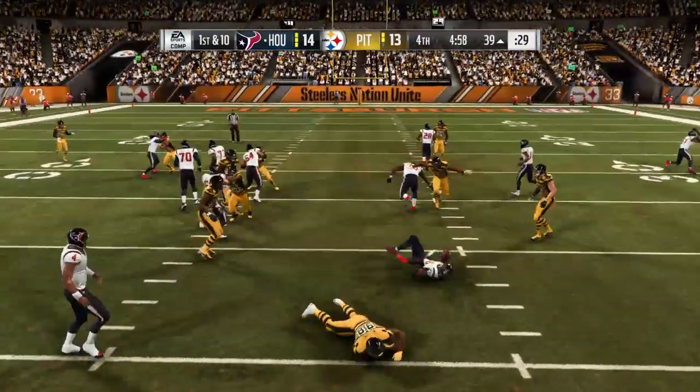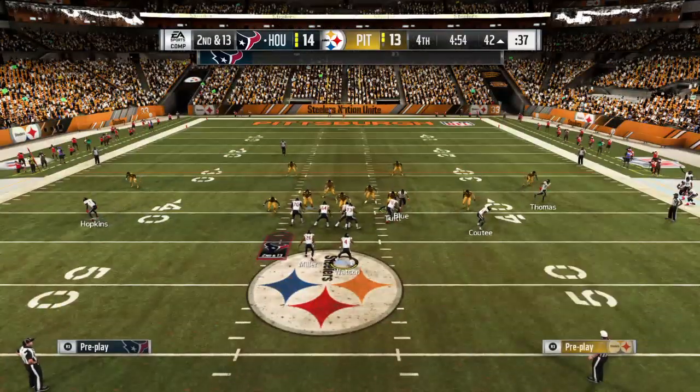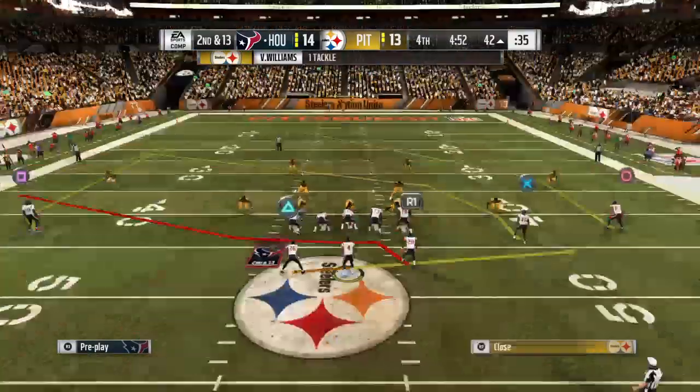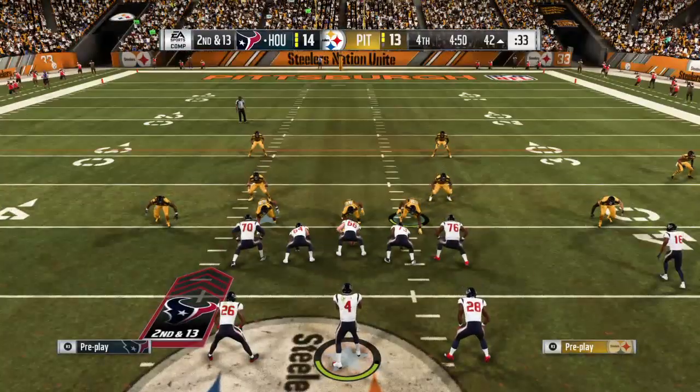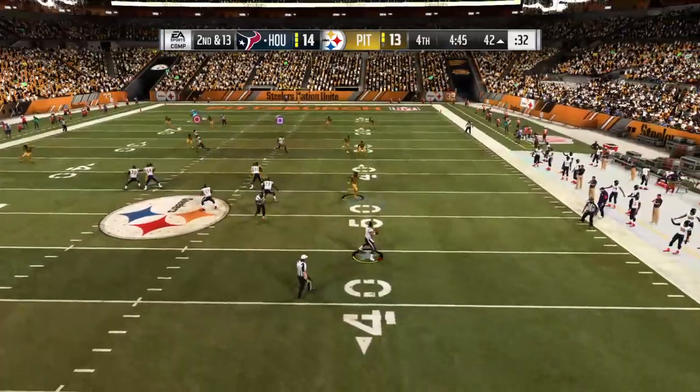They'll run it now out of the gun. And it's been like this all night long. Nowhere to run as they stop him behind the line. That'll set him back with a loss of 3 on the play. Here's Watson, and that'll make this a 2nd and 13.